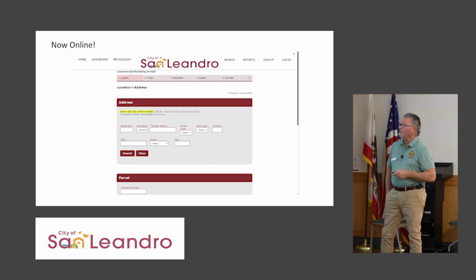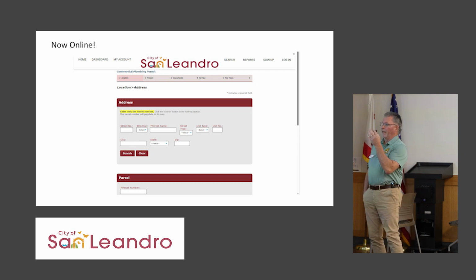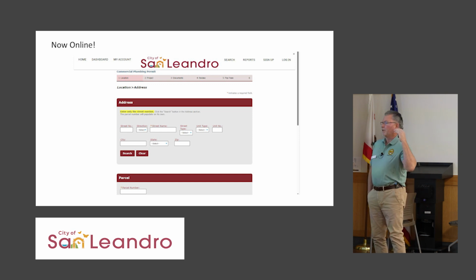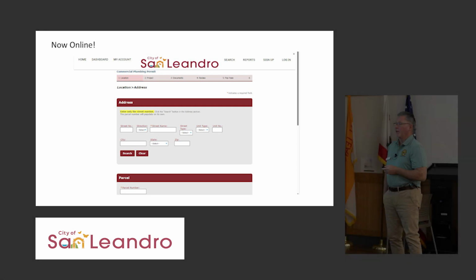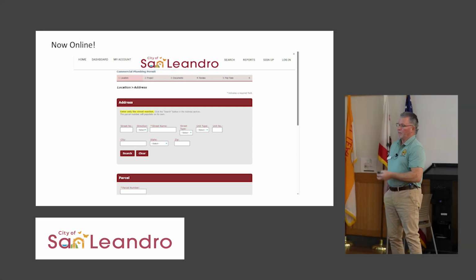So here's an example. If you went online to our system, and we have a screenshot of it, this is what you'll do. You'll register on here. You'll be able to submit your plans and pay your fee. If you pay your fee online, it's a 2.5% credit card fee that the bank charges us that we have to pay them. But being able to sit in your own house and do it is great. All communication will go through here, email. It'll get assigned to a permit tech or clerk.